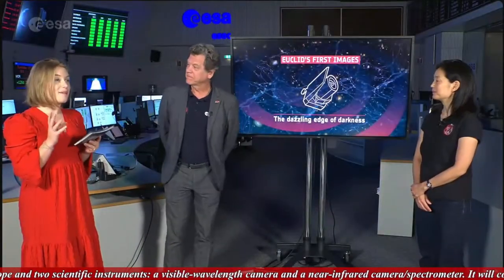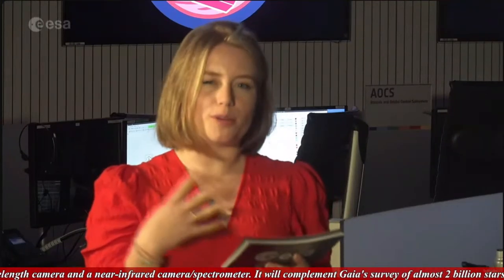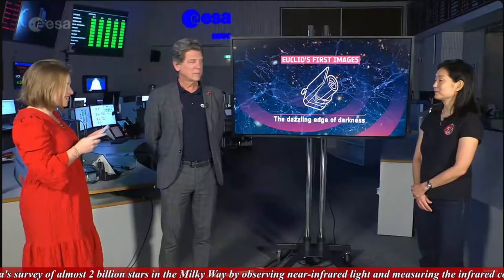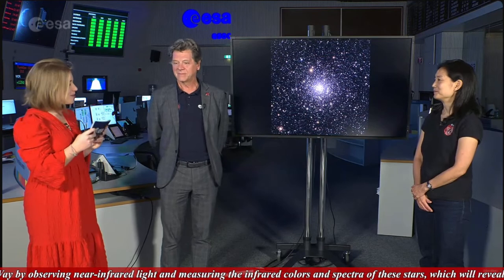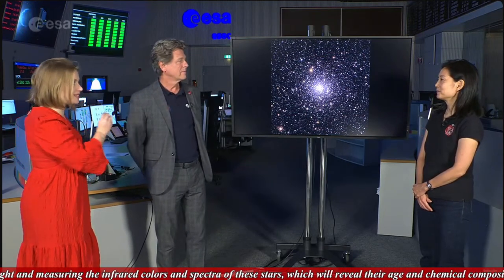So this image actually brings us two times closer to home yet again. And here what we see is what's called a globular cluster, a collection of hundreds of thousands of stars bound together by gravity. And this is actually the second closest globular cluster to Earth. Now, joining me today is Reiko Nakajima, a scientist working on one of Euclid's instruments, and Giuseppe Racca, Euclid project manager. Reiko, could you tell us more about what's so special about this image?